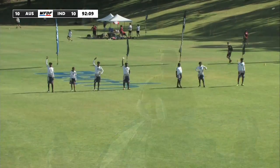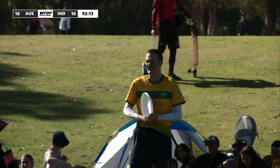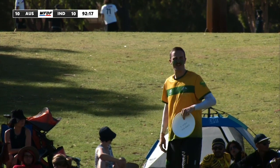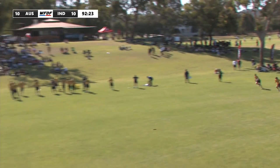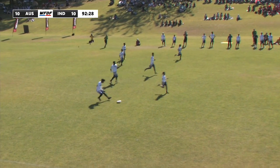And at the end of the day, you do have to score to win. The rules of Ultimate mean that comebacks of unlimited length are available. You can never score and then lose the game. You're always in it. India receiving the pull.